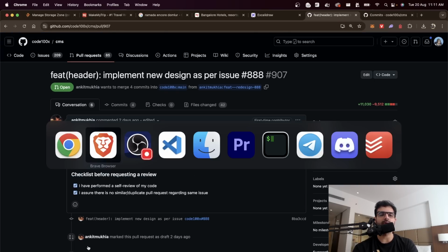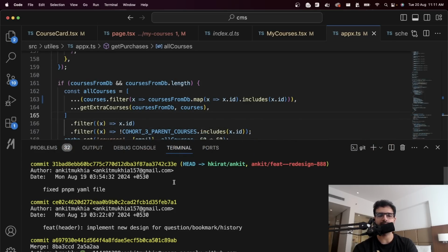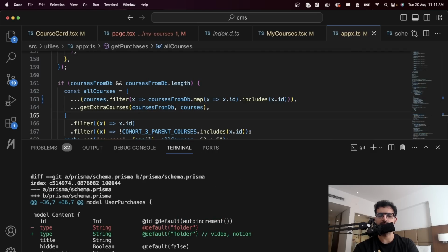If I create a fresh pull request from his fork, so this is his pull request, it has all the commits by Ankit. I added some changes on top of it. I don't know why I changed the schema.